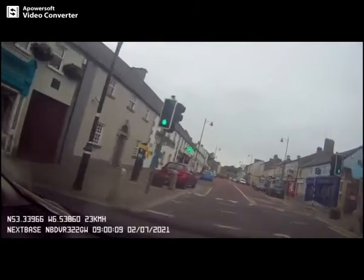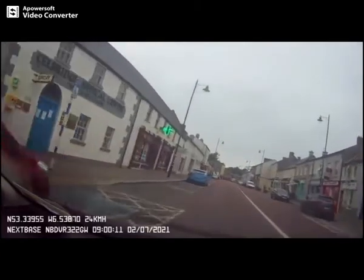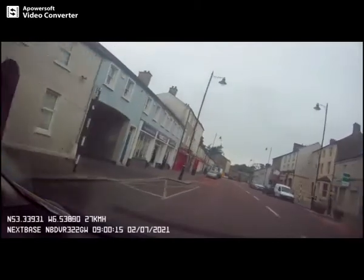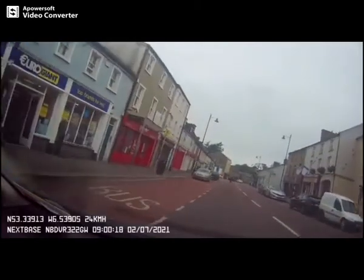When we get down to the end of the street, we're going to be going to our left. Now, there is a stop sign up here, so you must stop the car fully at the end of the street. Pedestrian walking across, so we'll just slow down a little bit.